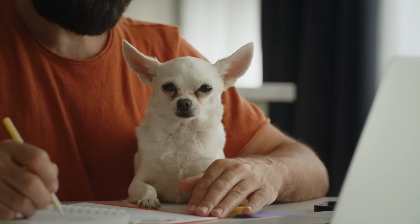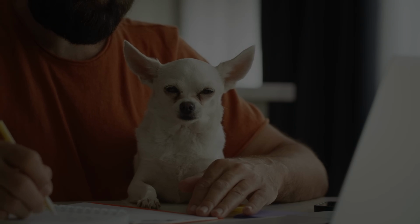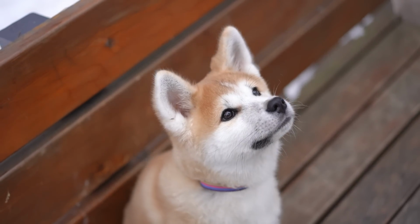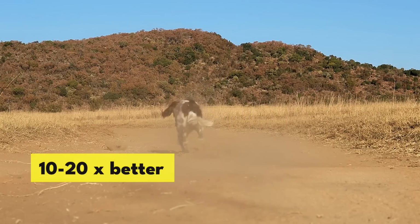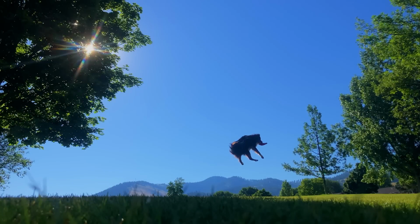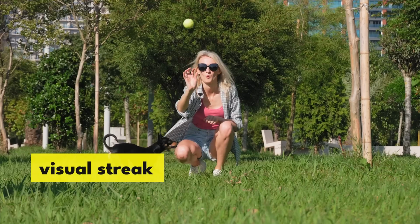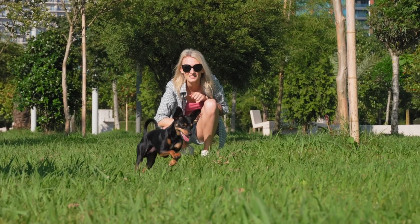But never fear. There is one way in which your new vision is better than your old vision: tracking moving objects. Dogs are 10 to 20 times better at perceiving motion than humans are, due to a line of especially high-density visual cells spread across their retina. This is called the visual streak, and it's what enables dogs to keep a sharp focus on a running rabbit, or, more importantly, for a pet dog, a thrown ball.